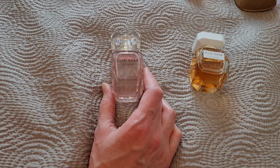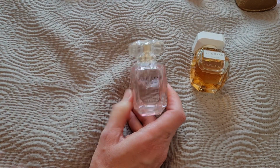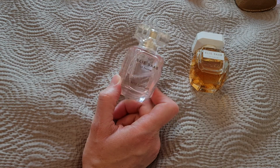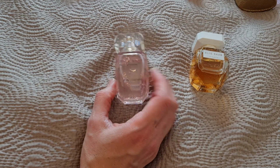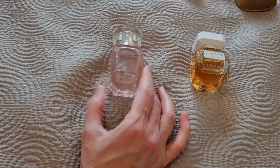Then we have Rose Couture. This is a very sweet rose. It's too sweet for me. I am not into sweet roses in general, so yeah, I think I will declutter this one also.